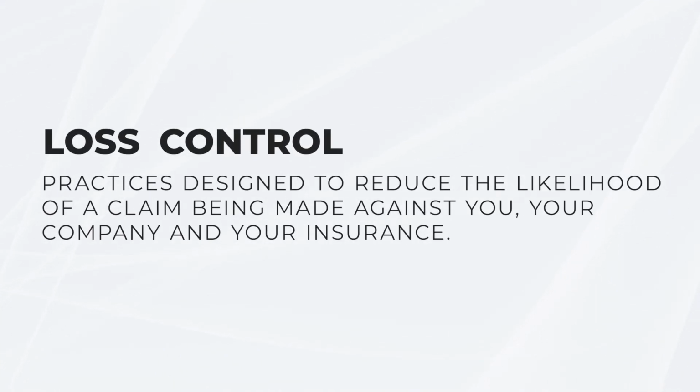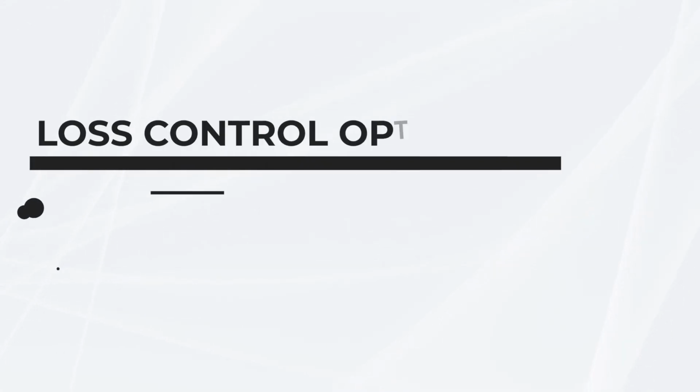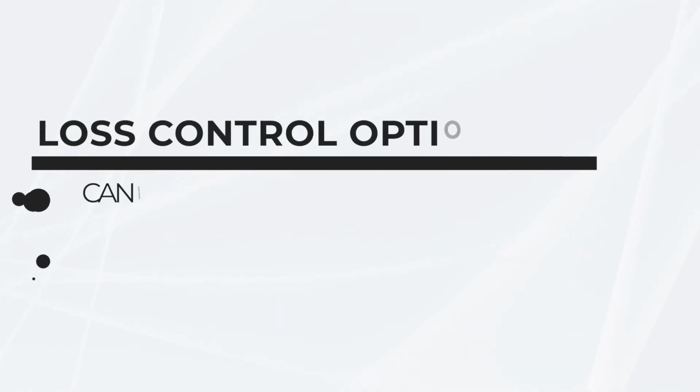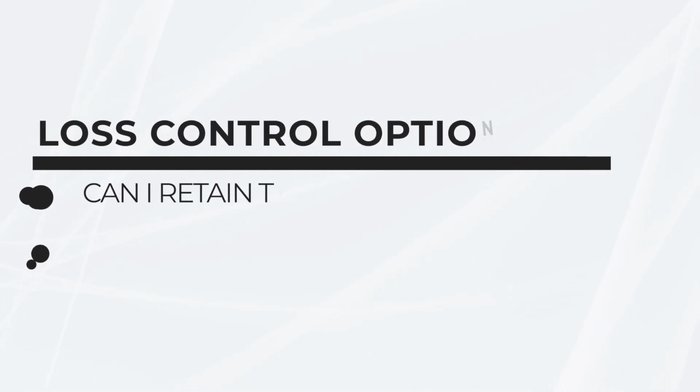So what is loss control? Loss control is practices designed to reduce the likelihood of a claim being made against you, your company, and your insurance. Once an exposure is identified, you can now ask what you're going to do with them. Can I eliminate the exposure? Can I reduce or control the exposure? Is it something I as a business can retain? Or can I transfer the exposure?